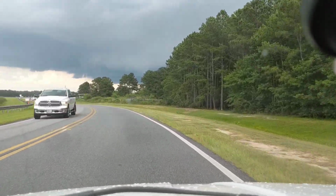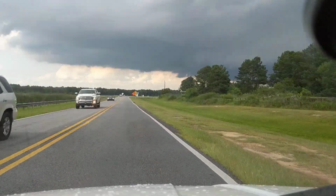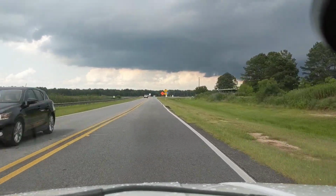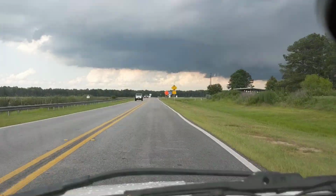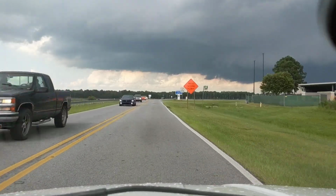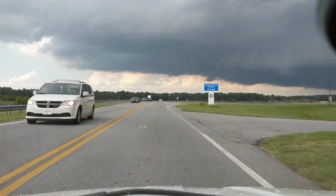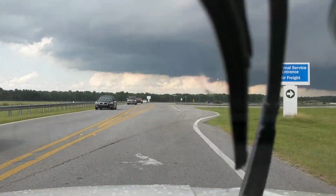We're going to be following these freight arrows. So far, at this moment in time, it's kind of a scary place to turn. You don't think it's the right thing to do, but it is. So we're coming here to the terminal service entrance for air freight. We're going to make a right turn here.